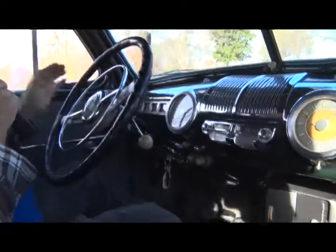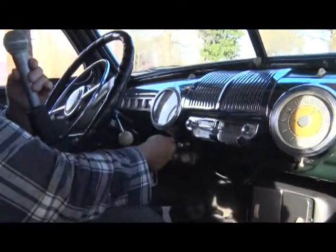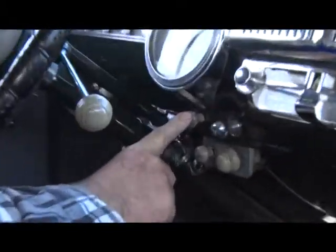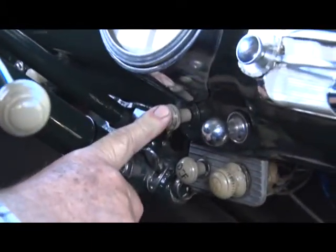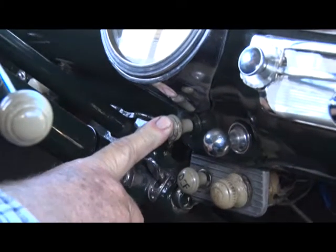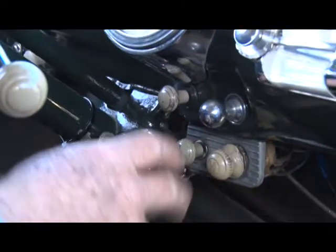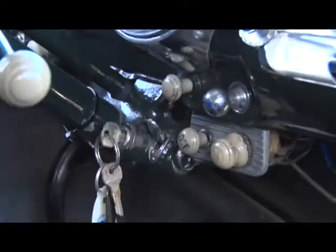Cigarette lighter does work. This car cranks so good with, I guess it's called that electric fuel pump. Here's the choke, and I don't even have it hooked up. I've never hooked it up because I never need it. I get in it, the car will be set for weeks. I get in, pump accelerator 3 or 4 times, fires right up.